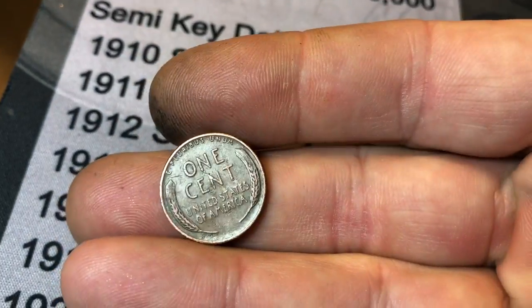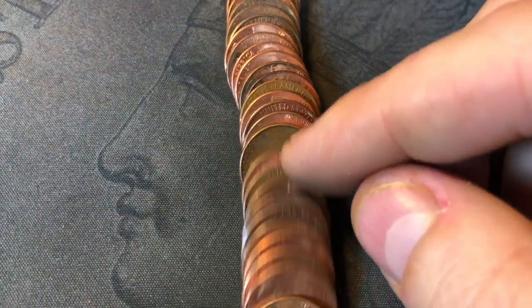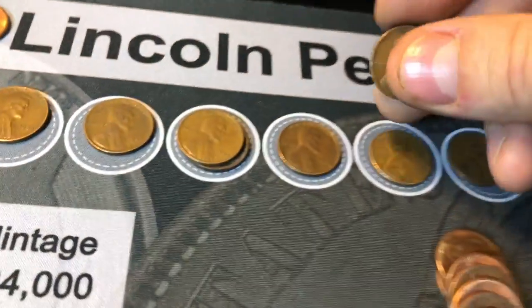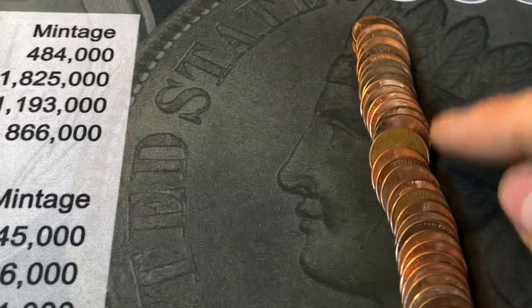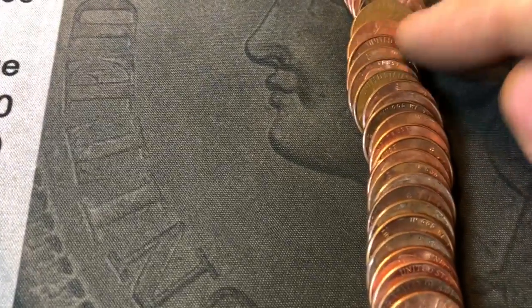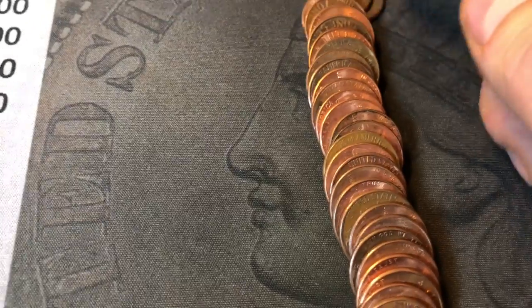We pop this wheat penny up. 52D. And then we saw this one. A 1946, second of those. So 3 wheat pennies in that roll. And since we had so many, I'll just take a quick peek just in case. And I don't think I see any more.